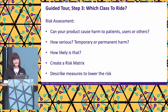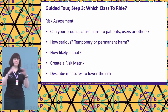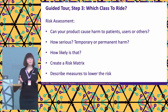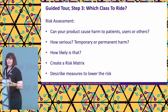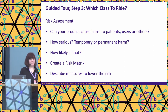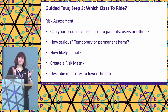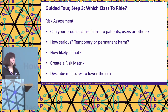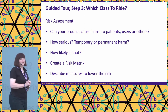Then you do the risk assessment. So risk management is one of the biggest parts of medical software projects. You take a look, can your product cause harm to patients, to users, or to others? And how serious might that be? And how likely is it? And then you create a risk matrix, and you take all the reasonable measures to lower those risks.